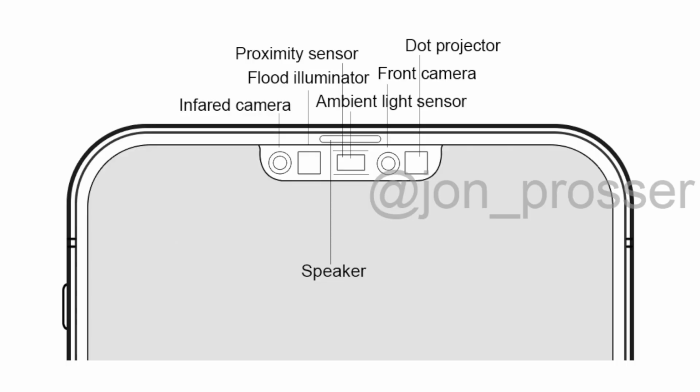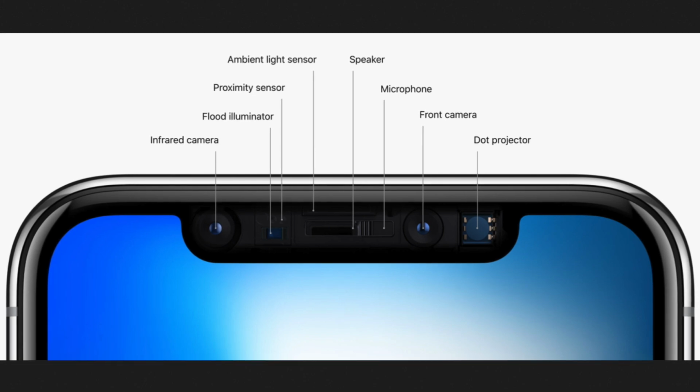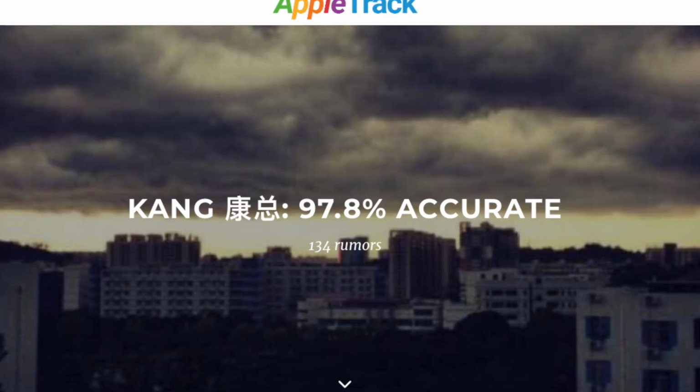Also, I can't lie, as much as I do want a smaller notch, I don't think I like this layout where Apple puts the earpiece right at the top, because it feels a little cluttered to me, and I much prefer today's layout. And so maybe I'll get used to it, but right now, I would actually prefer having a thinner notch instead.